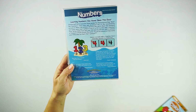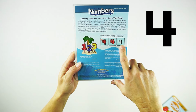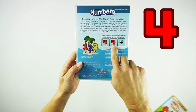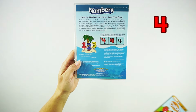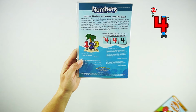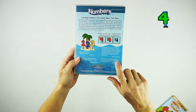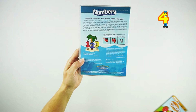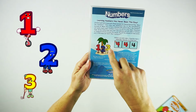And then if we turn it over, it shows you the number 4, which starts out as a black number, and it morphs into a red number with a dark red outline, and then that morphs into the character 4. And the character 4 does a really fun scene in that video. And the fun thing about this number 4 is that there are 2 different ways that you can write a 4. One has a triangle on the top, and one is like this, and this character will show you both ways to write a 4. And there's our numbers 1, 2, and 3.